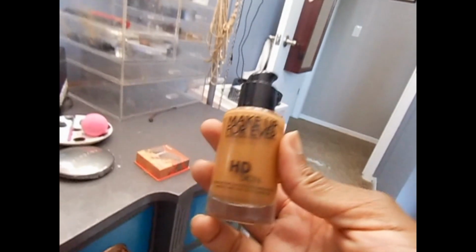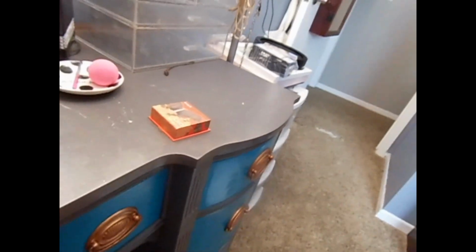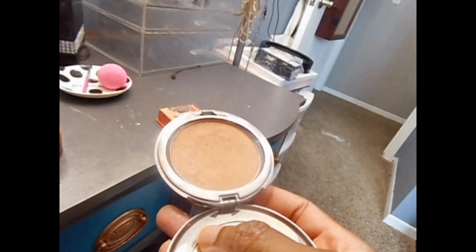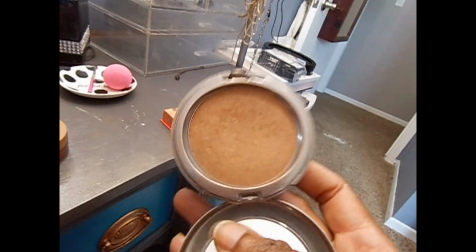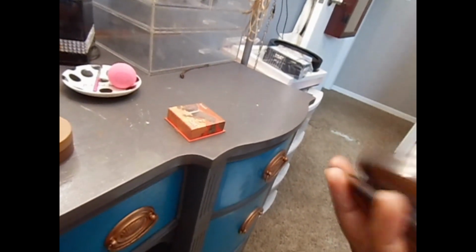The Makeup Forever HD Skin, another iteration of this, because you know how much they redo it. It's okay. It's no different than the last time they redid it. Okay, here is the Cover FX Candlelight highlighter. Good highlighter, love it.